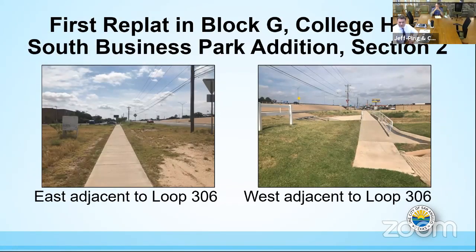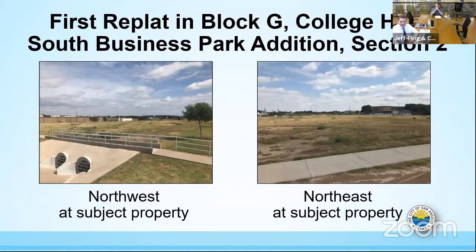This is looking at the sidewalk that's already on the property, looking east and west on Loop 306. This is northwest at the subject property. You have Goodwill and that shopping plaza over here. And then the northeast portion of the lot faces the retirement community here. Not as a requirement of the plat, but when they get to permitting, because this is a residential use, the retirement home, they will need to put a 6-foot high privacy fence here. So we're just going to note that for now, but that will not be a condition of the plat. It'll be at the permit stage.